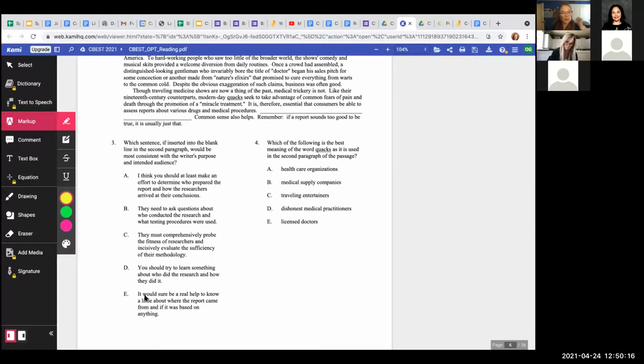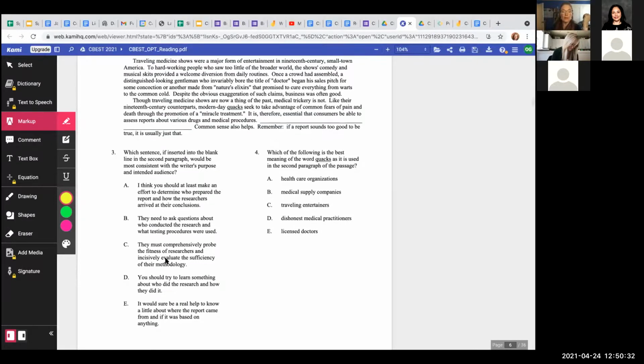And then the last one: it would sure be a real help to know a little about where the report came from and if it was based on anything. This one, I don't know. I'm going to weigh between B and E, right? But then here's my caveat, okay? Notice this sentence started with it is, and the E starts with it is. In my mind, that would be a really poor writing style, to start the sentence the same way. So I'm going to choose B. And if you look at your answer key, in fact, the answer is B, okay?